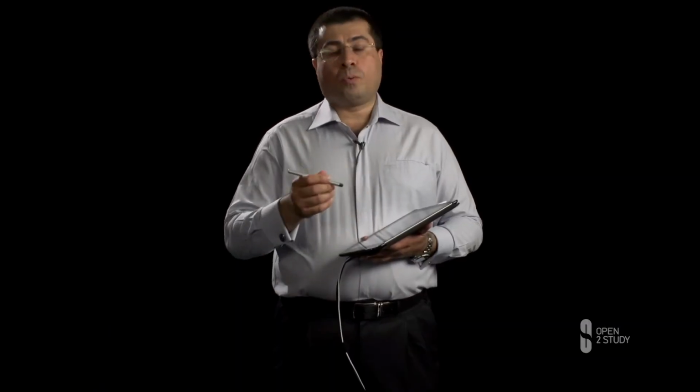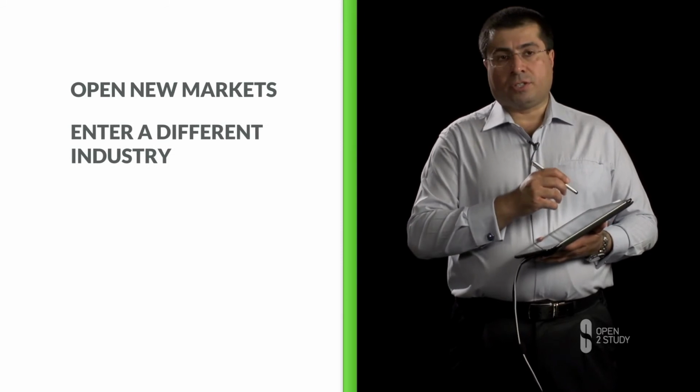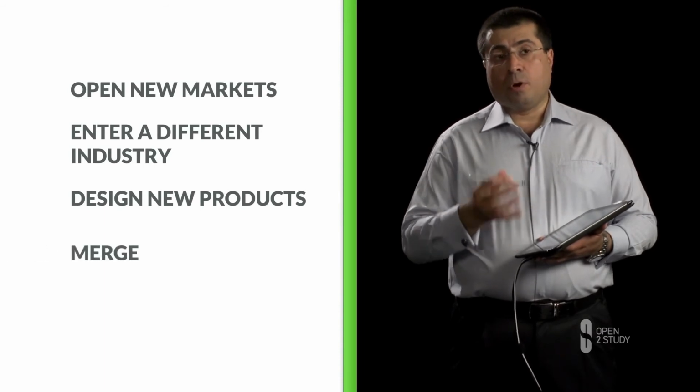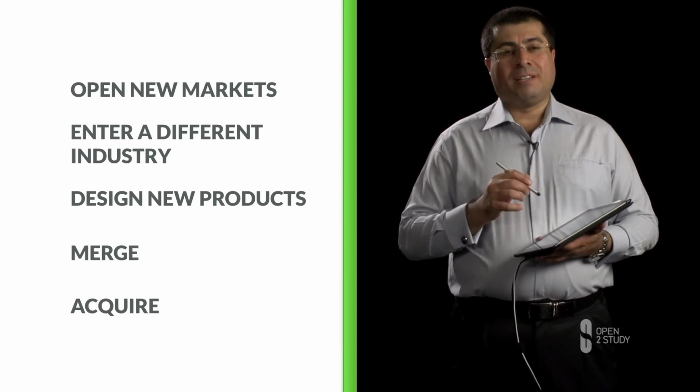And so we have a broad range of applications in strategic management. We can decide to open up new markets. We may opt to enter a different industry or design various products and services that we currently don't have. We could merge with another firm or acquire a different firm. So by the nature of strategic management, these decisions are both impactful on the firm and long-term in nature.